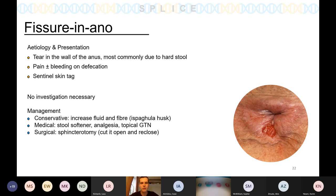So yeah, fissure in anus, so a tear in the anus. A risk factor for this is hard stool and constipation, as we saw before, because if you've got big, firm stools, they can traumatize the mucosa here as they pass through. And this is painful, obviously, it looks quite painful, and it can cause bleeding from the site itself. So this is going to be, again, fresh blood, because you're right at the anus here. And you can have a sentinel skin tag. I haven't got a picture of that, but it's like a weird little ball of skin that hangs off. I don't know why that grows in association with this, but it can happen.